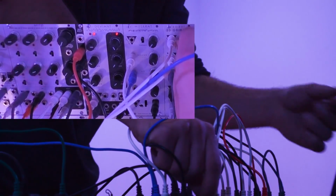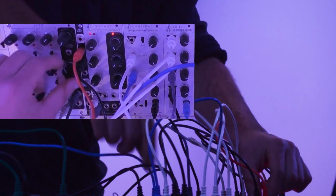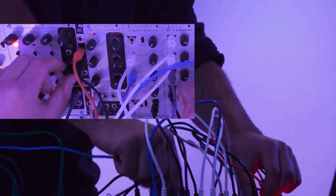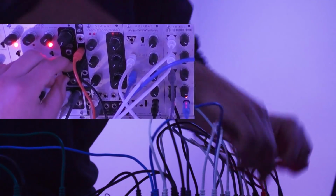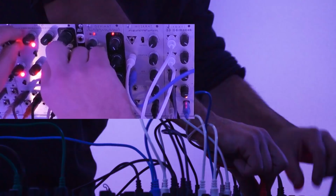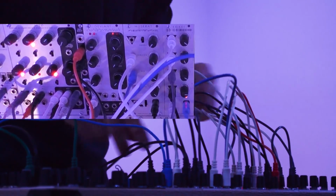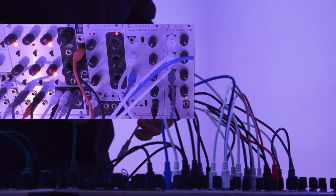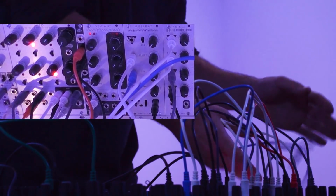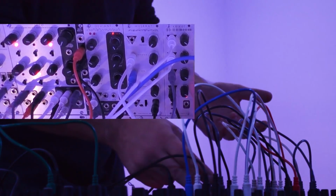And again, the incoming pulse width is proportional. So as I lengthen the pulse width, all the beeps will get longer. And so on and so on. So I think it's cool. I use it a lot. I really like it. I hope you guys like it too.